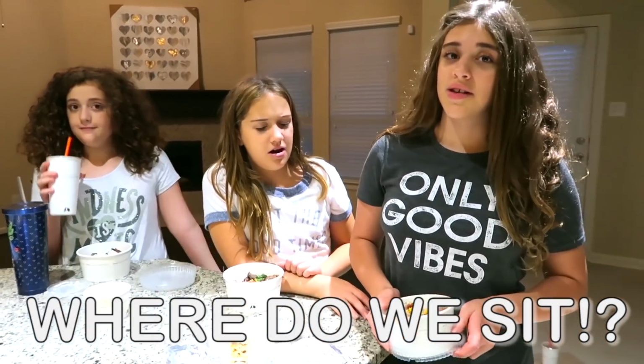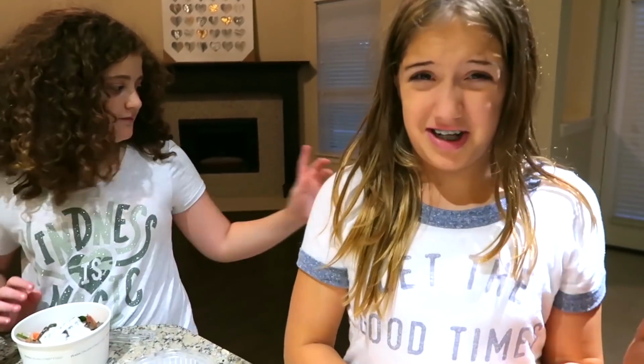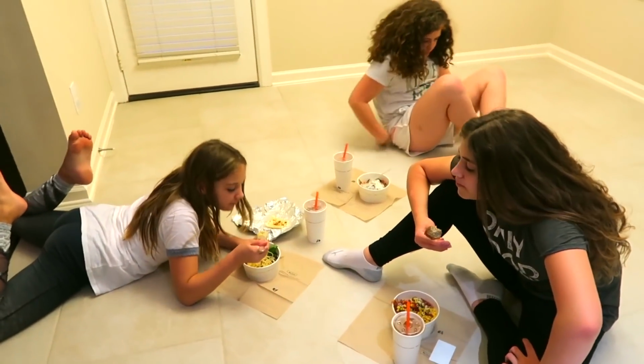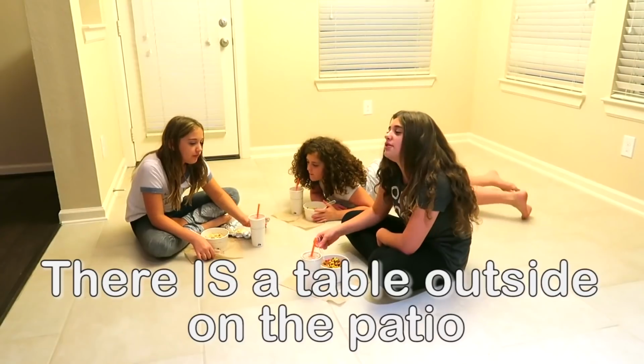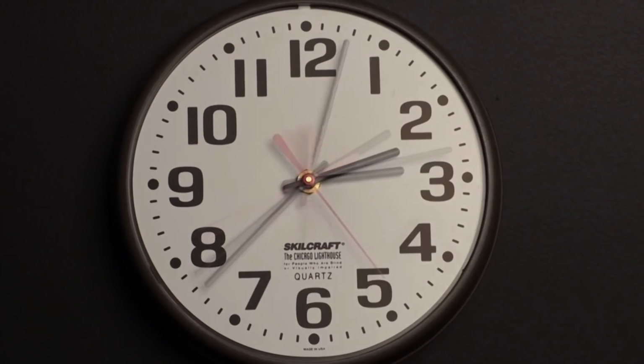So we don't know where to sit because we don't have any chairs or a table. No, we have the island, but I guess we can move around. We do have a table on our plate, but we're not able to go on this island. Okay, y'all.